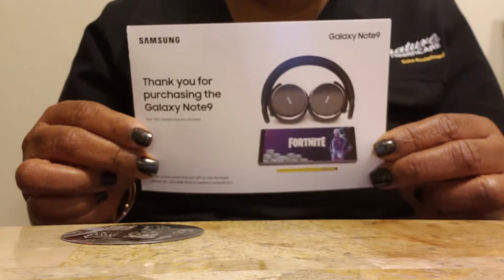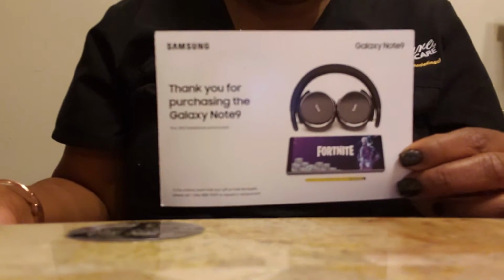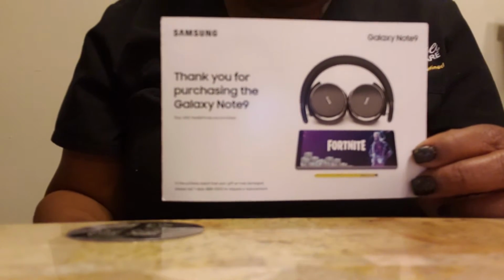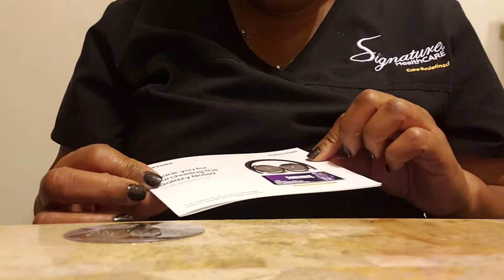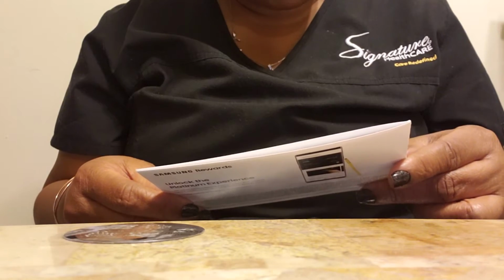Now, those of you that know me know that this is something that my daughter or my son would know more about than me. I don't really know what Fortnite is. I know it has something to do with a game on a phone. But I did get the headphones. I figured I'd give them to him. And I think this said noise canceling, but I'm not sure.